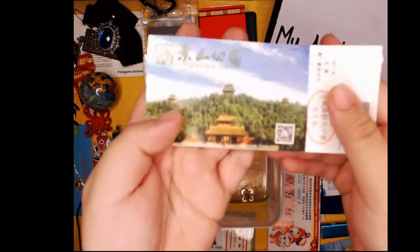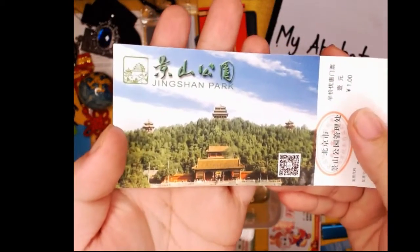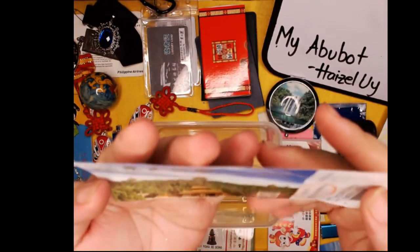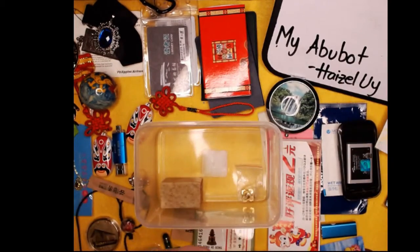Now here's the ticket again from the Chingshan Park. It's from the Summer Palace Park, if I'm not mistaken. Inside of it. Alright, so there you go.